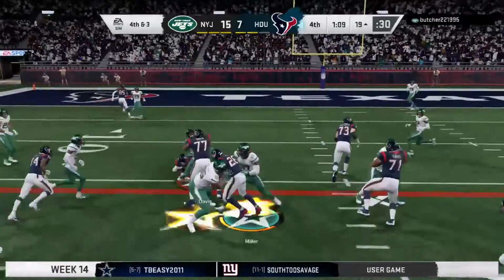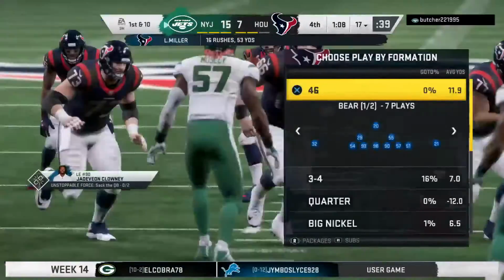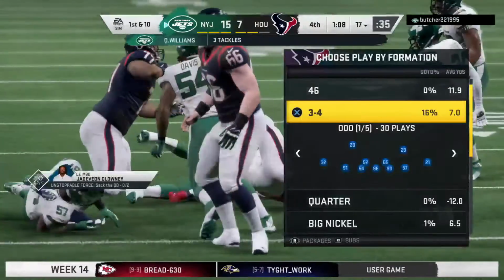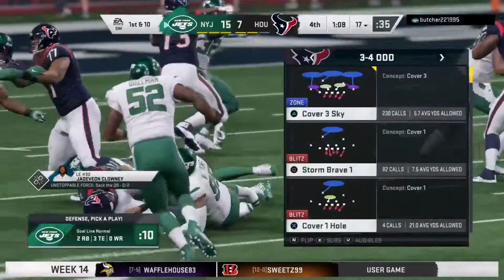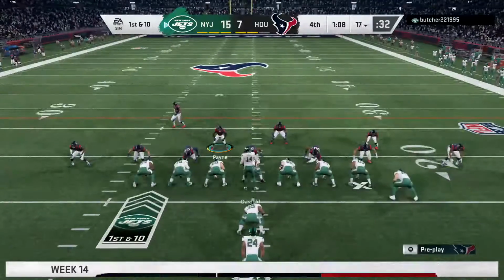And they'll run for it with Miller. And boy, is he close. Did he get there? No, they're going to say he's short of the line to gain. They had to go for it with such little time remaining, and the Jets are going to get the football back.